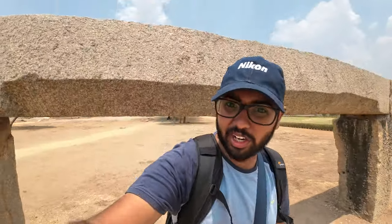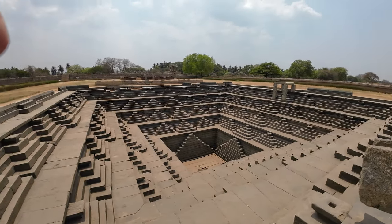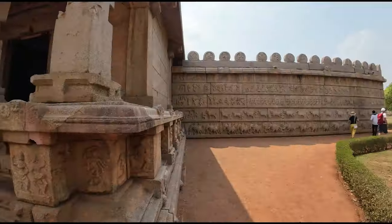We are going towards the Black Stone Pushkarni, which is kind of a pond. Mind your head over here, and I think it's completely empty now because of the sunlight and heat. See over here. Hey guys, we are at the Hazara Rama temple. It's post lunch session, so I'm feeling a bit drowsy, but yeah, let's explore and let's see what shots we get.